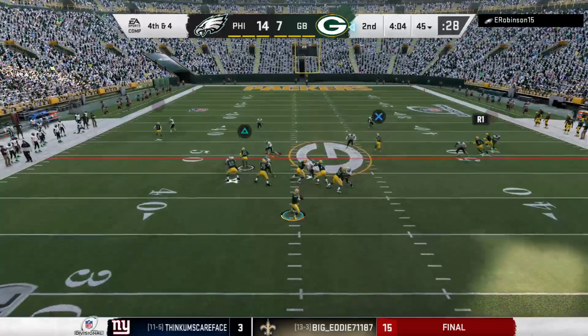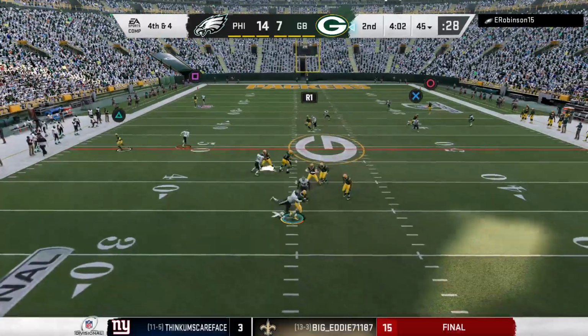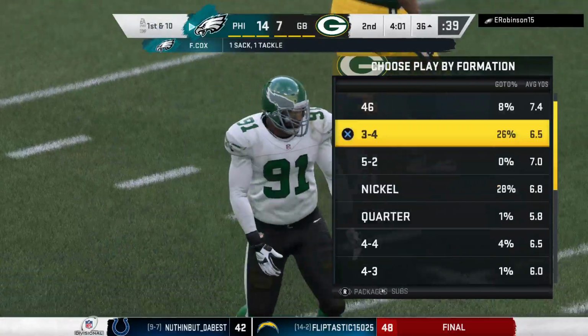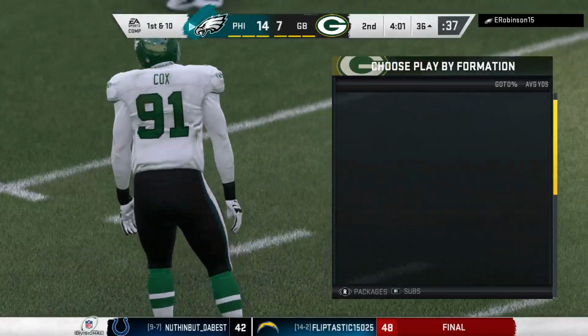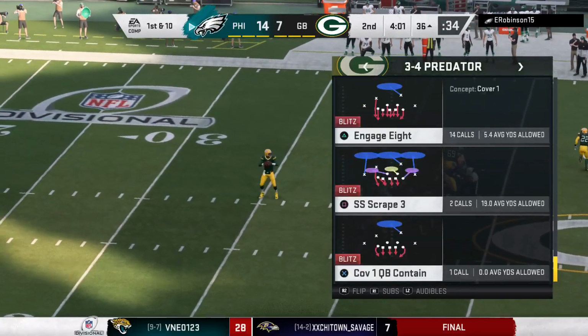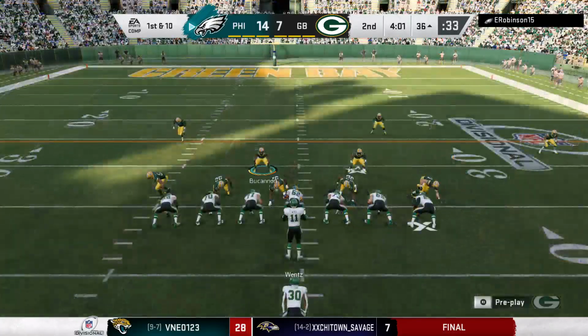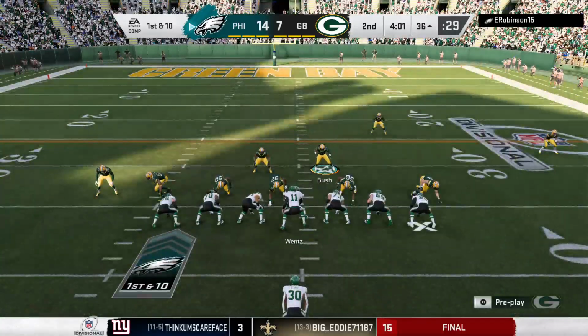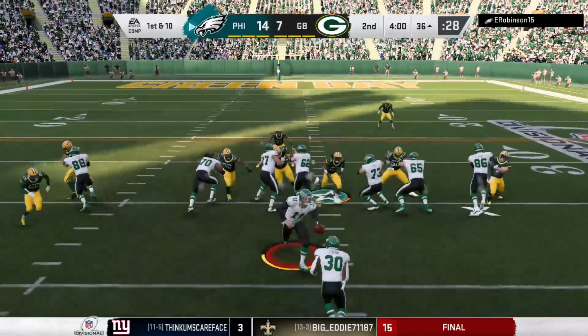Now Haskins to throw it. Pressure comes, and down he goes. The Eagles get there for the sack. Give the sack to Fletcher Cox. So shall we say a bold decision to go for it, and that bold decision does not pay off. And when you talk about bold, you're saying all caps? All caps. Yeah, without a doubt.